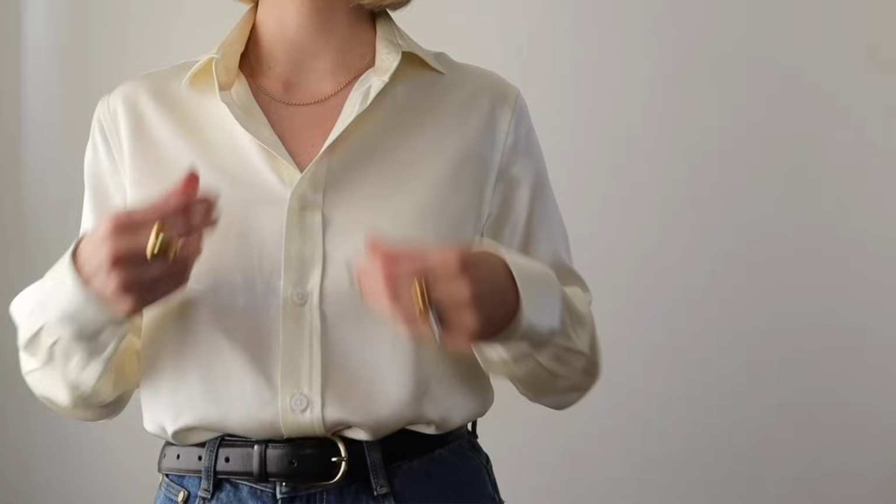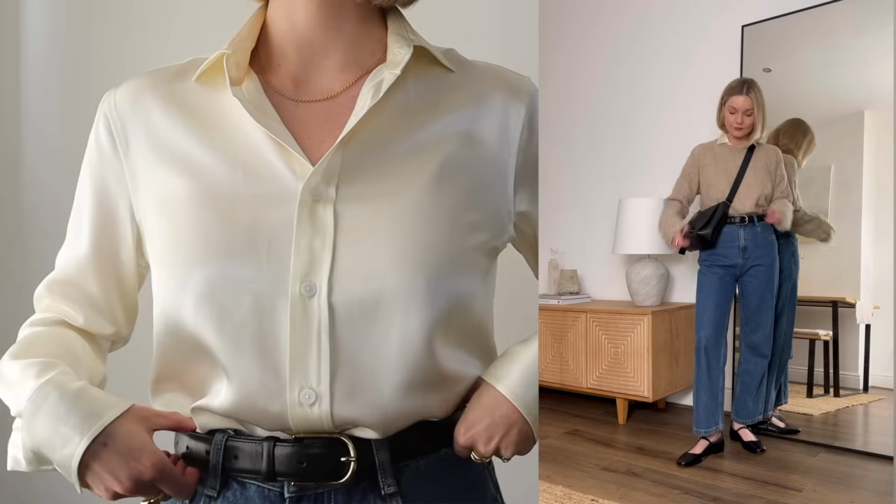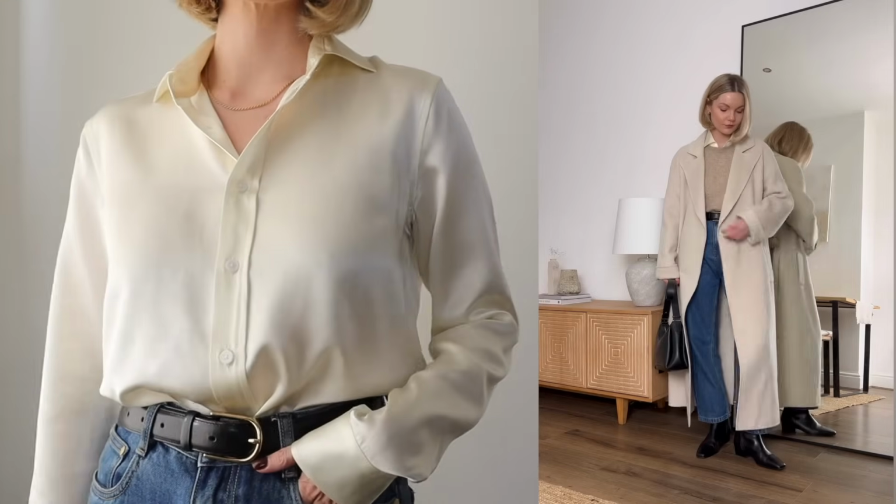This is a great piece to wear on its own with your jeans or skirt, but I also love to layer it underneath my knitwear as well for a contrast of textures. Autumn winter for me is all about layering, and this is a great time to layer those finer, lighter pieces underneath your lovely knitwear. And then again, this last look would be perfect to take you from desk to dinner in the autumn winter months. So those were the tops.